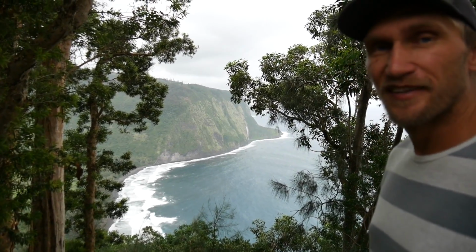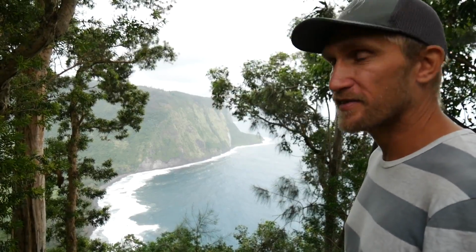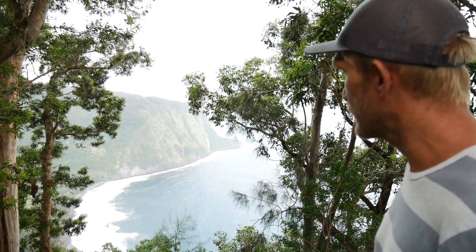Looks like it's pretty nice surfing down there. Hard to see from here how big the waves are, but if you look at the surfers, you can hardly see them from up here, so I guess the waves are pretty big.